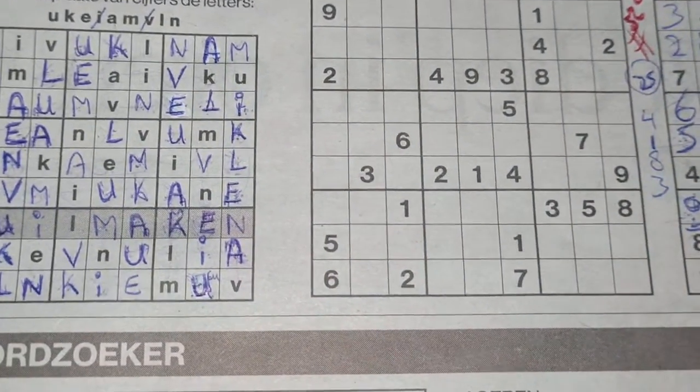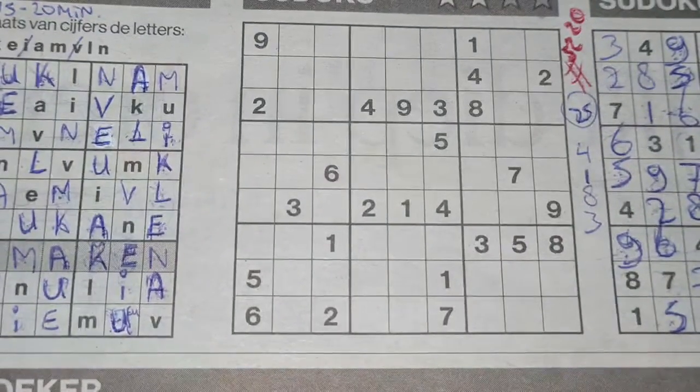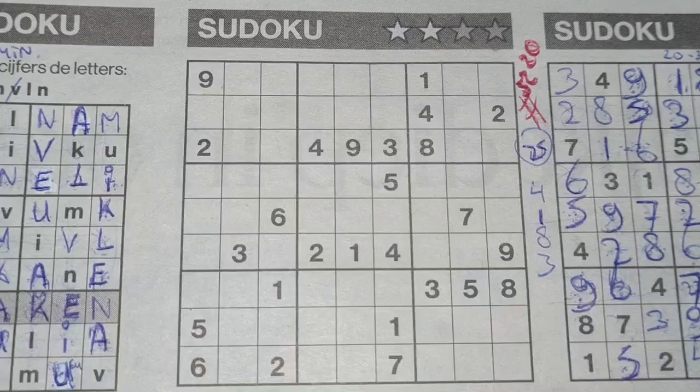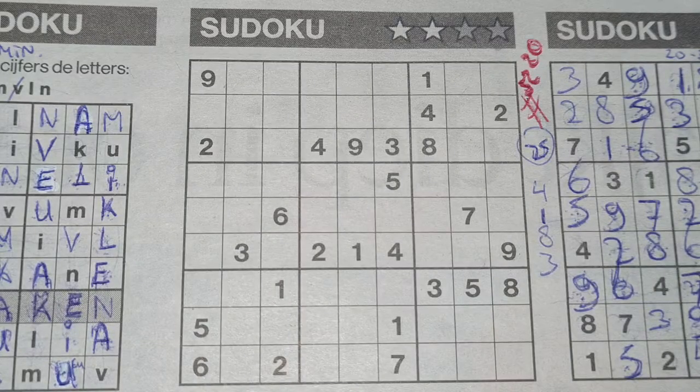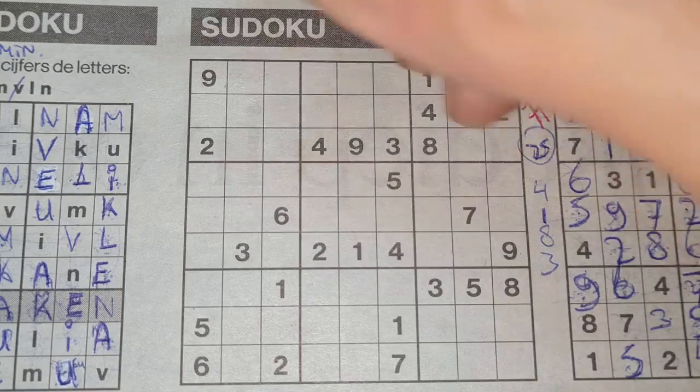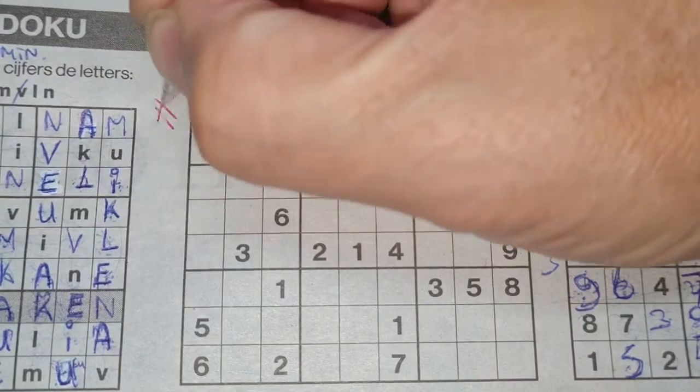And tomorrow I will do the same, because tomorrow it's Sunday, and on Sunday we have no newspaper, so I will do the rest of the puzzles of the Tuesday edition. All right, Two Stars Sudoku number 5224.